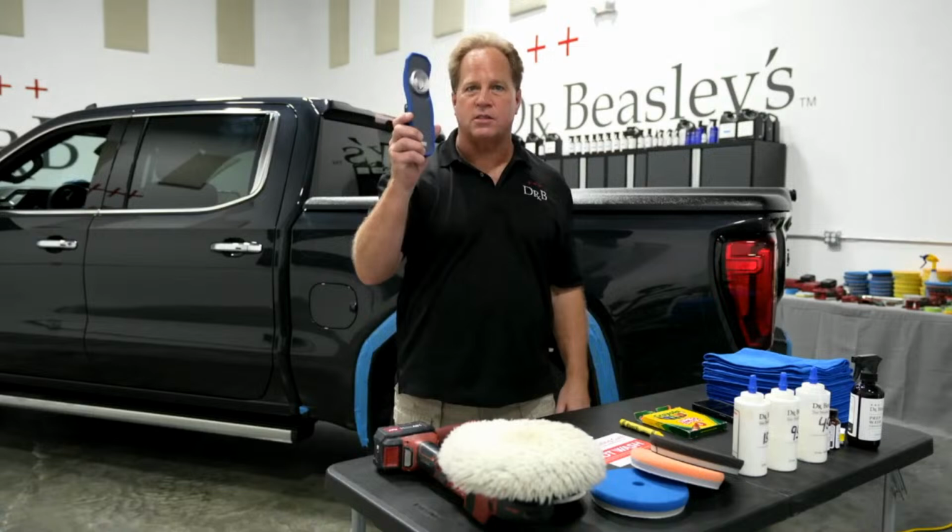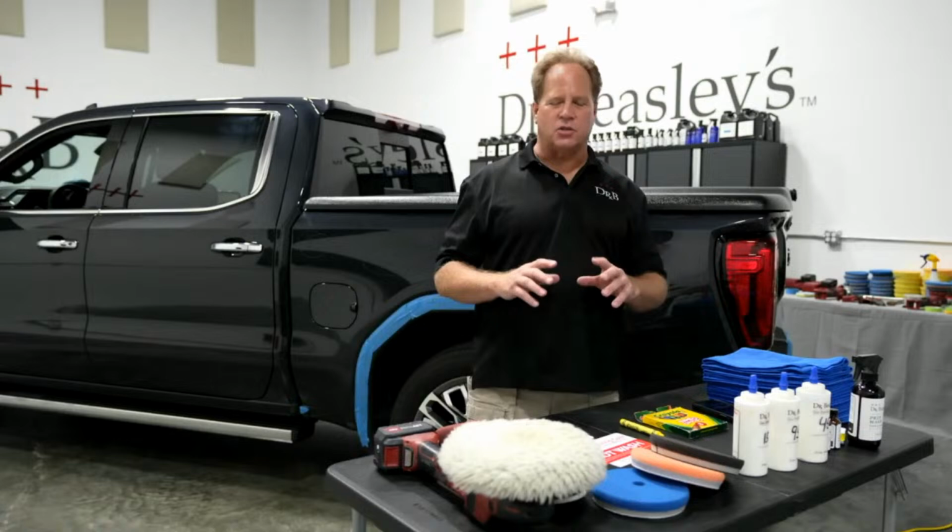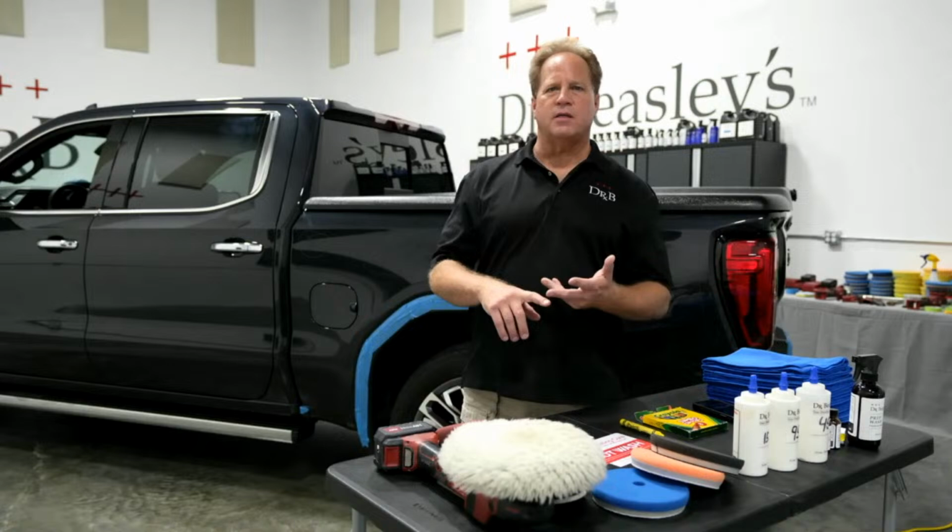So invest in a $100 light, especially if you're gonna detail your own car, you need one anyway. I mean, if you don't, your phone will show it, but that type of light actually makes it easier. That's right, the flashlight on a phone can show it, but this light will really light up the paint. So you look for scratches, any kind of paint defects, holograms, just anything that is in there, because a brand new paint job should look brand new. It shouldn't have any problems at all.